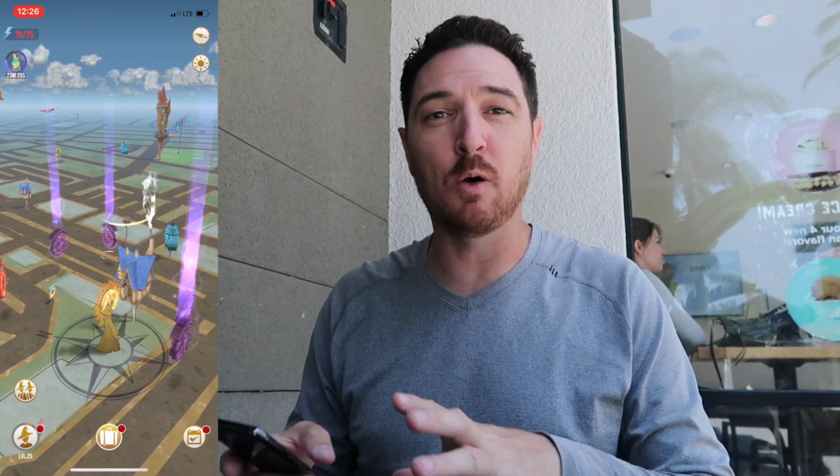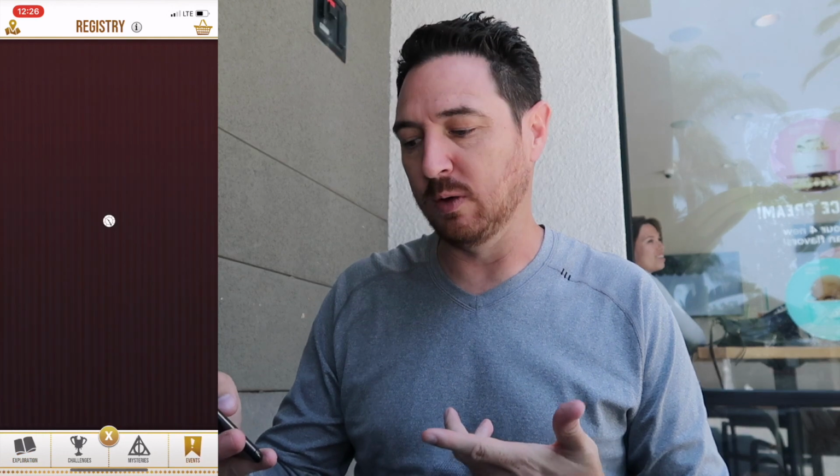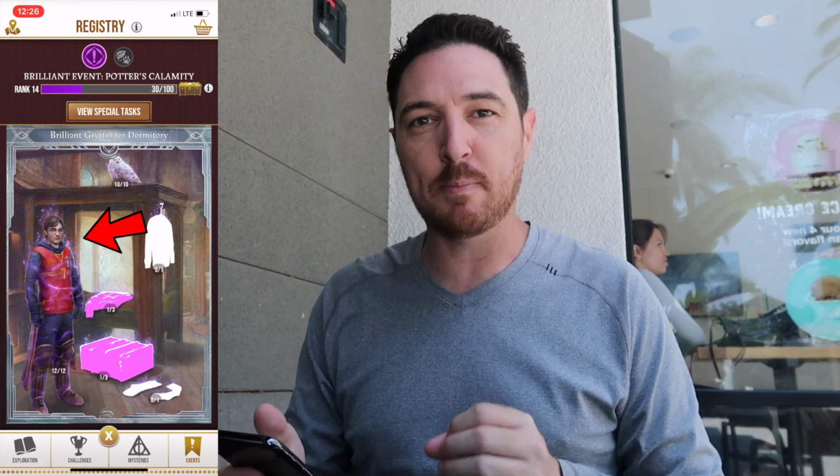So in order to complete this brilliant event, you're going to have to know where to go to get the items to complete your registry. The way that you're going to find out what is in the registry, you're going to go to your suitcase, then you're going to go to your registry, and then you're going to go to events. That's the easiest way I know to tell you to get there. And so what you're going to have is the Brilliant Quidditch Captain Harry.